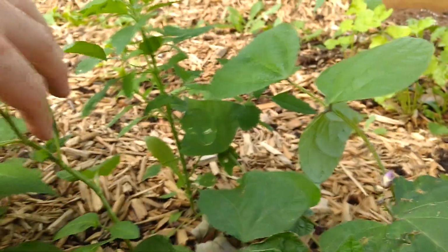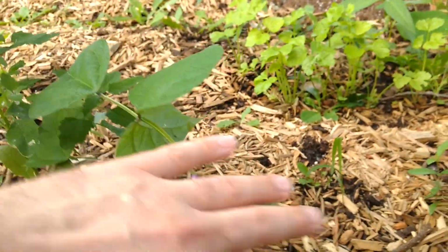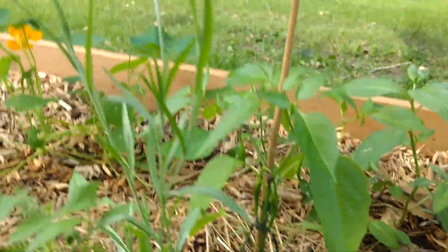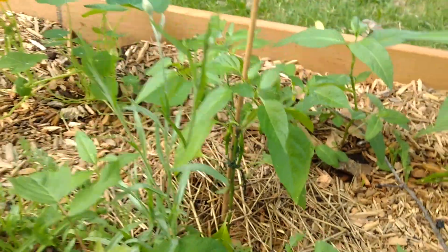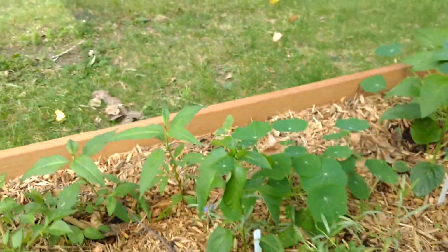And so, let's see. Got a few of them. These ones we just planted out here and they took off. We've got some peppers here. I don't know what kind of peppers they are. I think they're probably jalapenos. Maybe, I don't know.